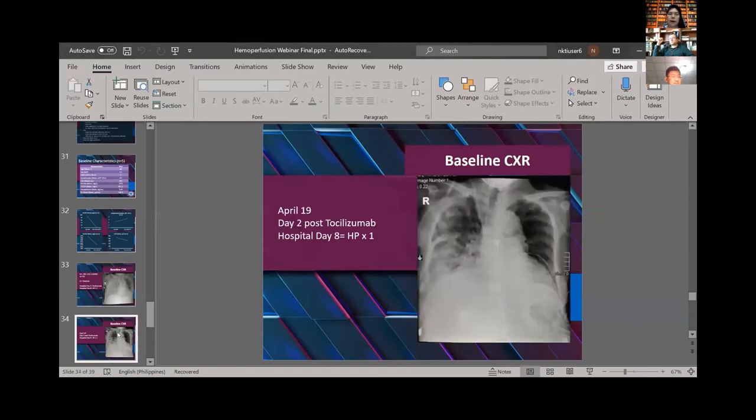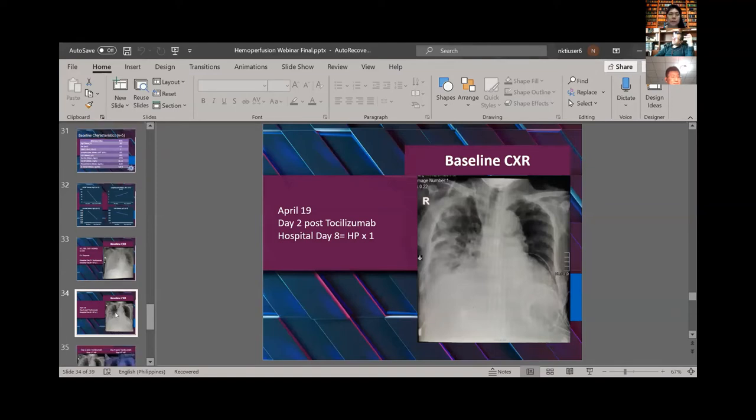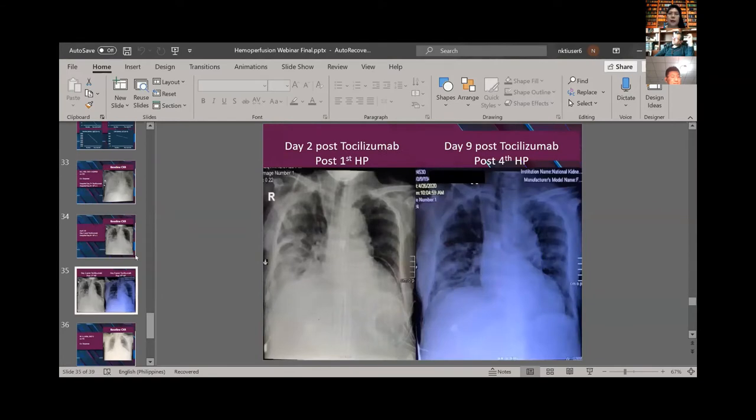By x-ray, after the hemoperfusion and day 2 post tocilizumab, we can see some clearing of the x-ray. And here we see by day 9 post tocilizumab and after the 4th hemoperfusion, we have significant clearing of that right lung.